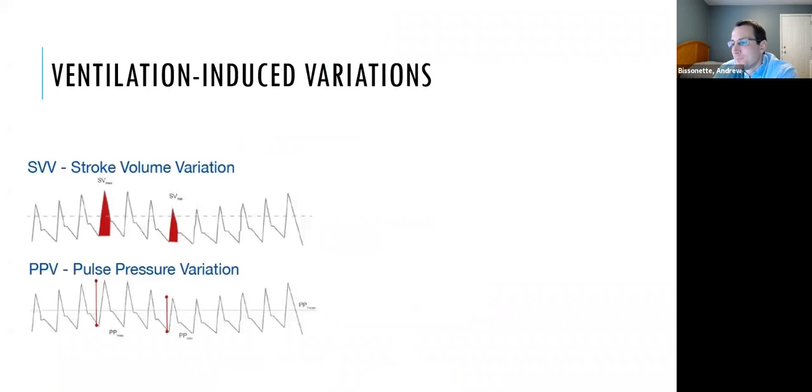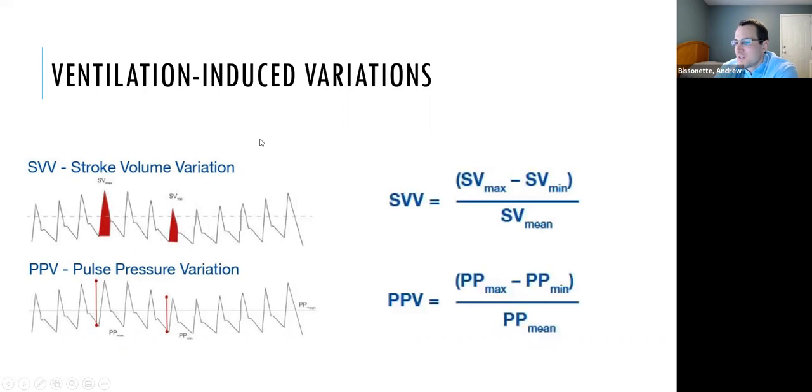So for our ventilation-induced variations, the last thing we're going to go through is stroke volume and pulse pressure variation. They're calculated as such. I think we're all reasonably familiar with them. The only thing I want to point out is pulse pressure variation is truly a pulse pressure. It's not a systolic blood pressure variation, which is often something that's followed by residents, but truly a pulse pressure, not just the systolic pressure variation.